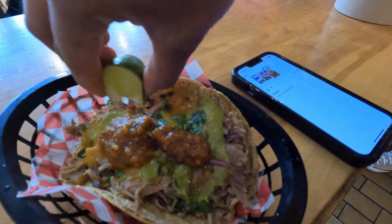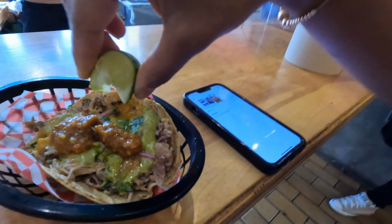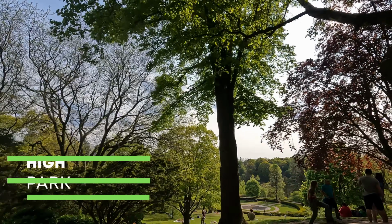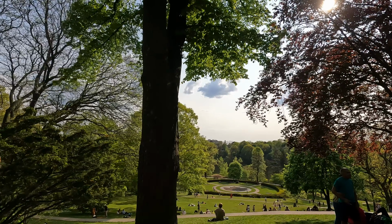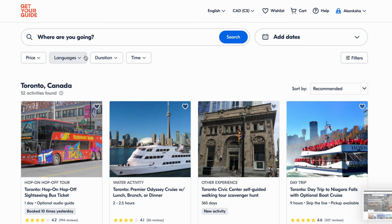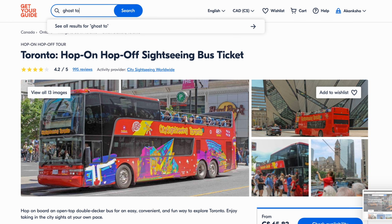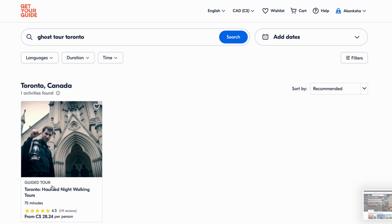Food is what Toronto does the best, and you will love sampling different foods from all around the world in this city. But apart from that, if you want to check out some natural escapes, I would suggest spending an evening at Hyde Park or taking a walk around Evergreen Brickworks. You could also book a food tour or a local guided tour of the city where you could learn about the history of Toronto. There's one thing I really want to do in this city, but I haven't gotten to it yet: going on a ghost tour.